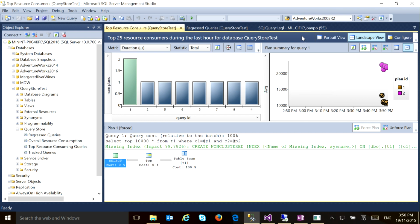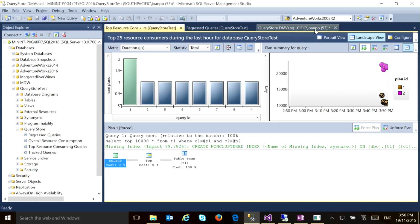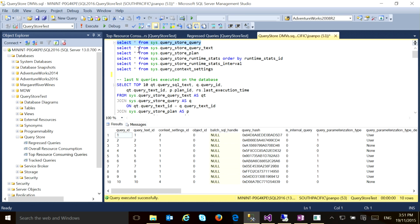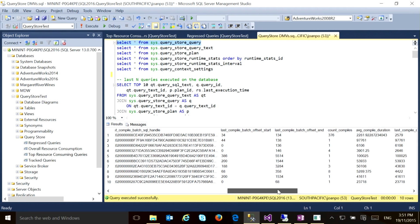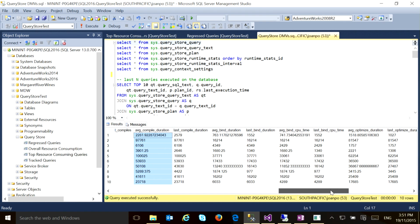Okay, so now for those of us who are more into our DMVs, we've got some DMVs, of course, so that's going to allow us visibility into what it's doing. You can get a lot of really granular information about your queries through this new DMV. So we're exposing a few more things about our queries. So for instance, we've got this query store query. If we have a look here, we've got some more interesting information like the average compilation time of my query and things like that.